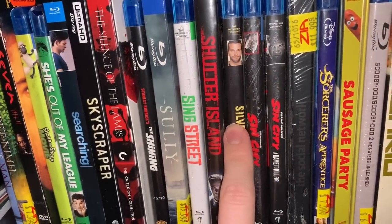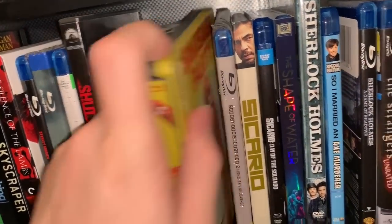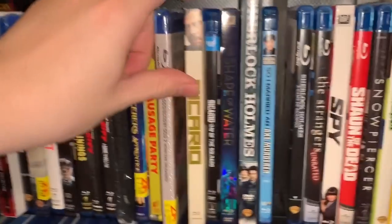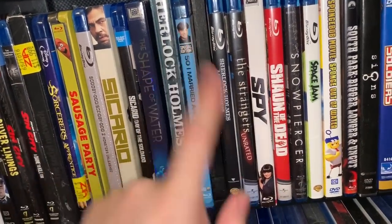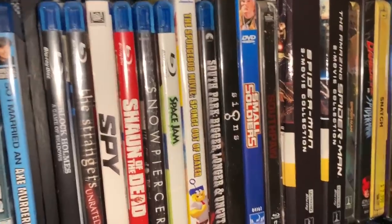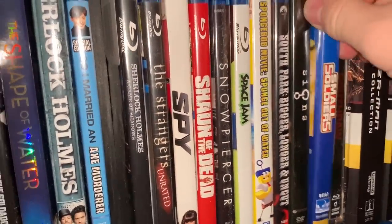Shutter Island, Silver Linings Playbook, Sin City, Sin City 2, The Social Network, Sorcerer's Apprentice, Sausage Party. I don't know why I have this. Scooby-Doo 1 and 2, Sicario, Sicario 2, Shape of Water, Sherlock Holmes, Sorry Mary, Sherlock Holmes 2, The Strangers, Spy, Shaun of the Dead, Signs, my favorite M. Night Shyamalan film, Small Soldiers.